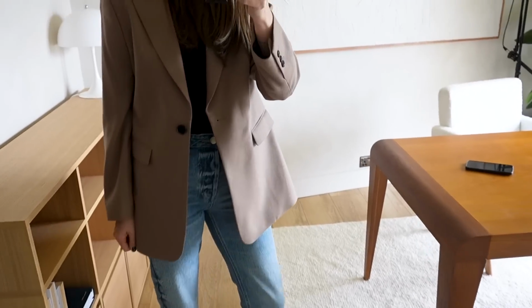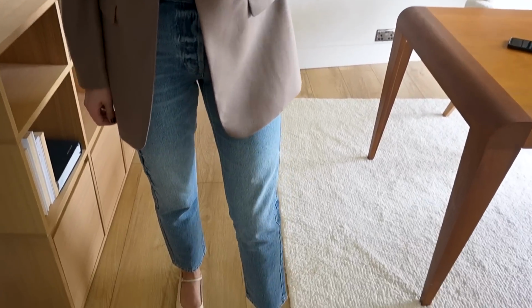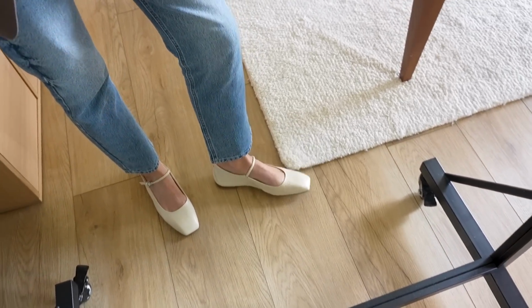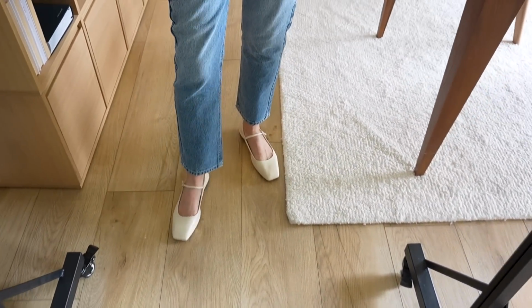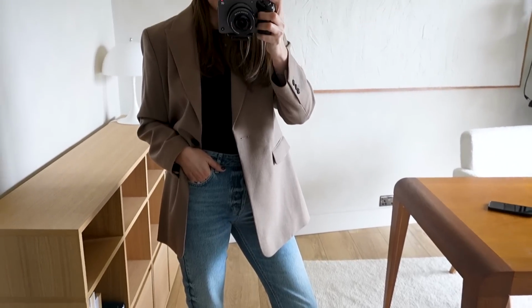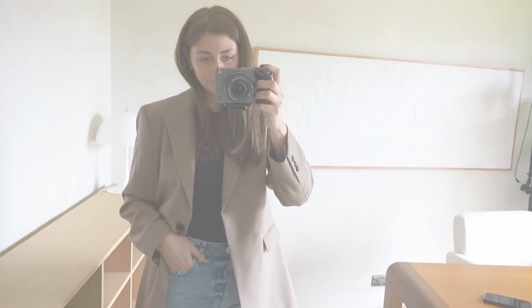So with these, for example, I've just been wearing them with jeans and then a t-shirt and a blazer. So I'm adding on those slightly more masculine tailored pieces and just making the style more me, which I think is what everyone does with their own personal style.